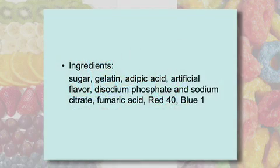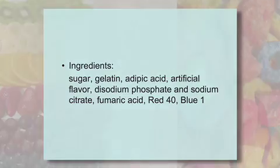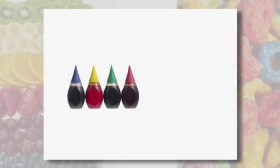Well, take a look on the back and you'll see that the first ingredient is sugar, and then gelatin, etc., and then a lot of funny names. And then right at the bottom, it has the name Red 40 and Blue 1. Red 40 and Blue 1, what on earth is that? Well, we know there are no cherries in this, so they have to get the color from something. Red 40 and Blue 1 are names for food dyes, synthetic colors.